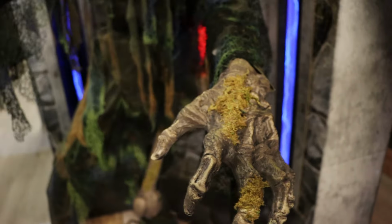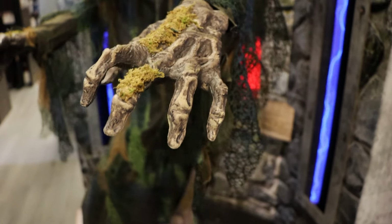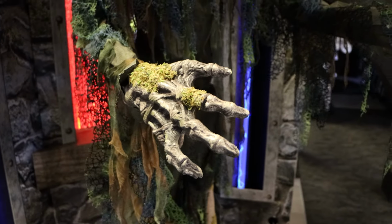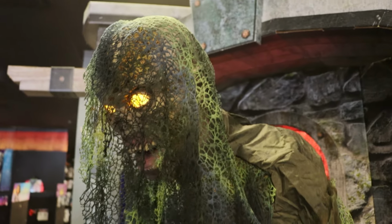Yeah, the sculpt on this guy was really awesome. His colors, the texture on his hand, he's covered in moss. It's really well done. Like, it's well sculpted, but it's also well detailed, you know? It's not just plastic. And then there was the inside, there was like a cave thing that you walk through.